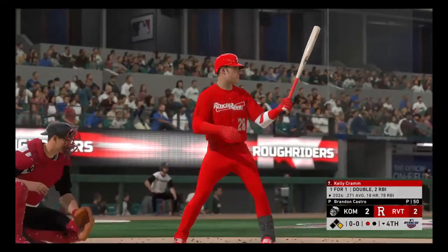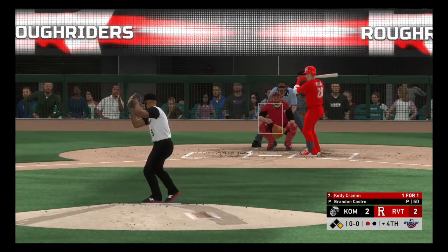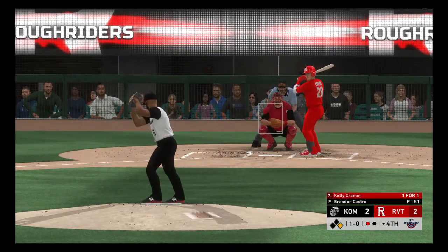Stepping up to the plate, Kelly Cram. He drove in 2 with a double in his last at-bat. Yeah, give me a repeat performance of that last double. With a man on first right now, let him run and get you a RBI. Now a fastball a bit too low here. It's ball 1.